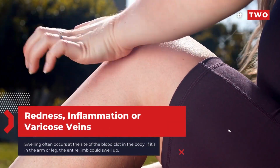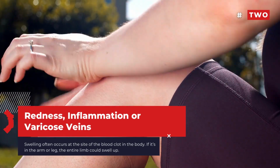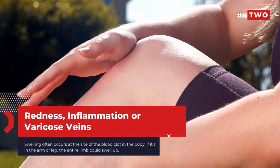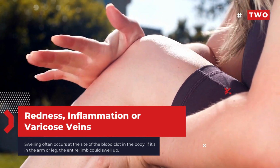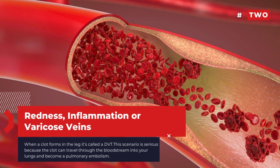2. Redness, inflammation, or varicose veins. Swelling often occurs at the site of the blood clot in the body. If it's in the arm or leg, the entire limb could swell up. In addition to swelling, it will usually become discolored, either red or blue, and become warm and itchy.